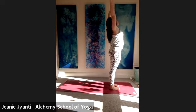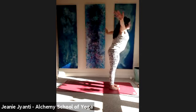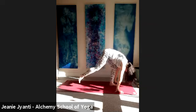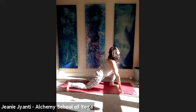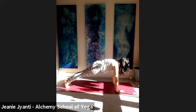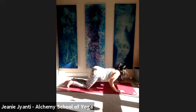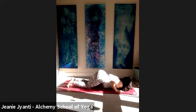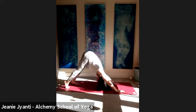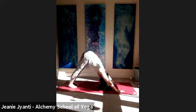Inhale, lift. Exhale, fold. Lengthen, lengthen, lengthen. Inhale, right leg back. Lift. Hold the breath. Left leg back, high plank. Exhale, knees, chin, chest. 8 points the body on the earth. Inhale, open up through the collarbones. Exhale, hips back, mountain pose. Breathe.